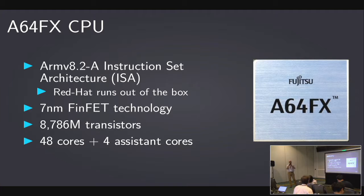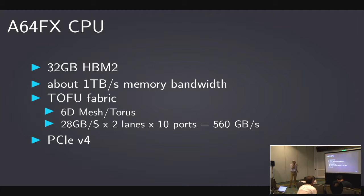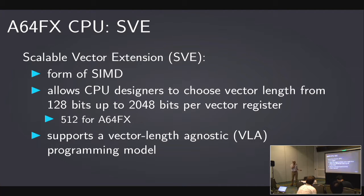So this is how the chip looks. It's built on 7nm FinFET technology, and I guess this is the main number. These are approximate numbers for performance, and for deep learning we are interested mainly in FP32, and in some cases maybe FP16 performance. One of the very nice features of this chip is its insane memory bandwidth, around 1 terabyte per second. And the whole machine will have a very nice high bandwidth fabric.